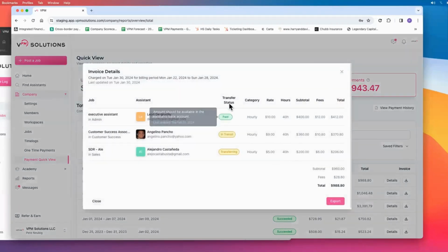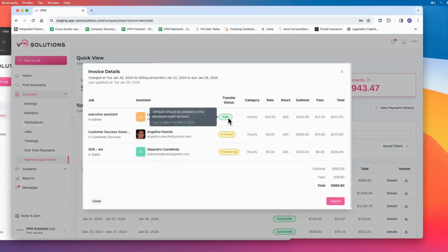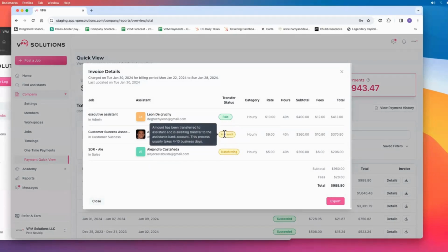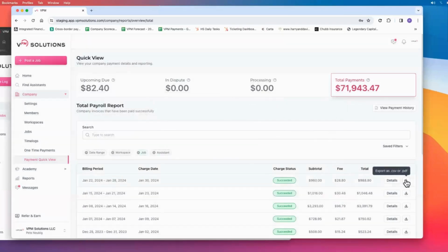You see here, we can see the transfer status. This one is paid, this one's in transit, and this one is transferring. And we actually tell you what that means. So if you have a remote team member who says, "Hey, I haven't gotten my money yet," you could go in here and say, "Well, it actually shows it was paid, or it's in transit, so it's going to take X amount of days, or this is actually transferring to your bank account." And of course, you can export this into a PDF or a CSV. You can also export over here, and it'll create an invoice for you if you need an invoice.